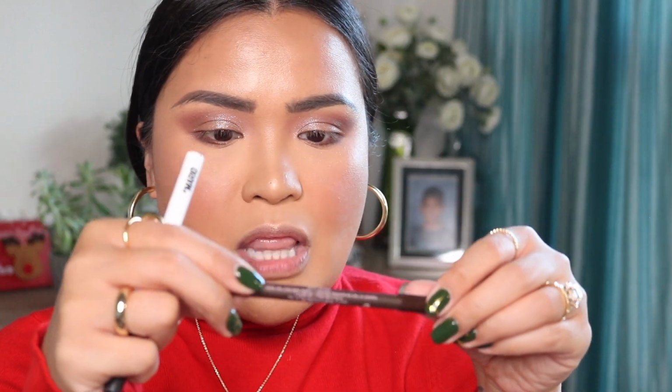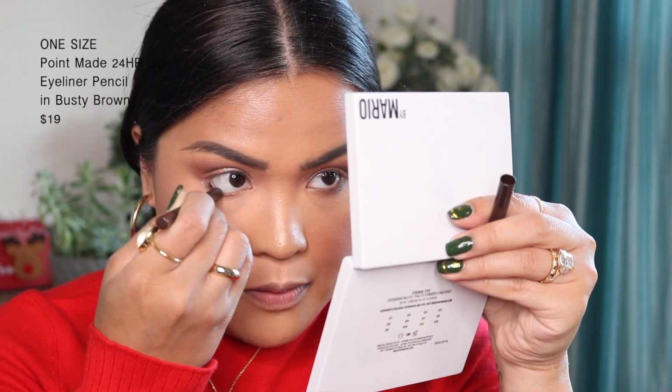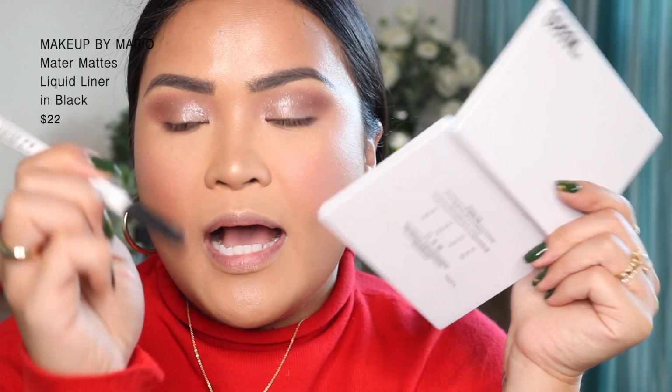My favorite eyeliners. Of course, I like the Makeup by Mario eyeliners. They're fantastic. I also like One Size eyeliner, the black one and the brown one. I love them. This one is the brown one. I'm going to put it underneath right on the waterline, but I'm not gonna do it all the way. Like so. Then I'm going to use the Makeup by Mario liquid eyeliner. I love this one. I also love the one from REM, and one from Pat McGrath.